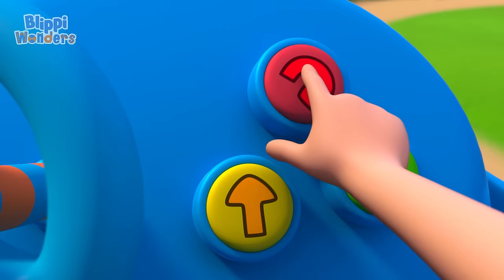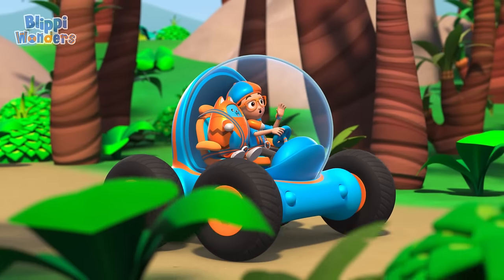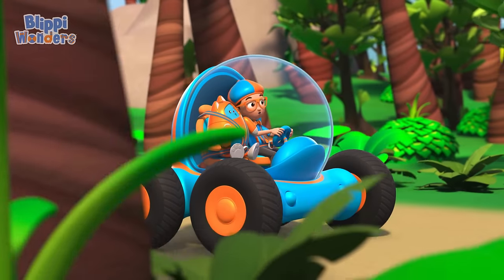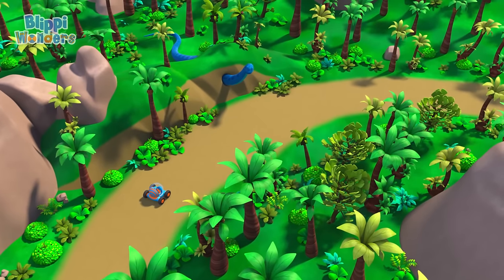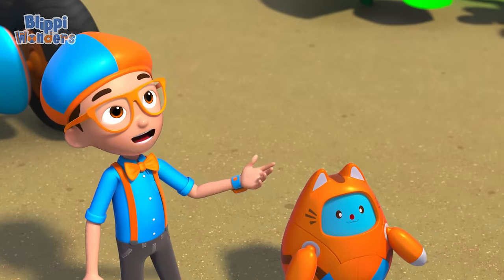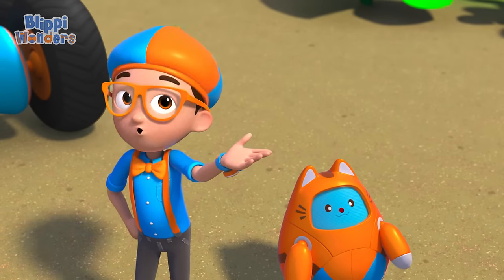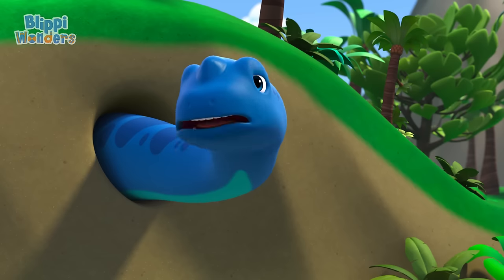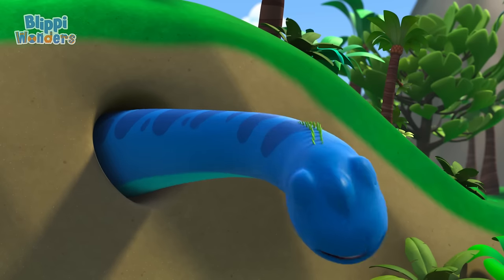Going back in time! Whoa! We traveled 125 million years into the past, Tabs. Whoa! A dinosaur! Hey, it's me, Blippi, and this is Tabs. You wouldn't happen to be the smallest dinosaur, would you? Oh, phew! I thought you were a scary dinosaur. I'm Seamus. This is just my head. I'm stuck again.